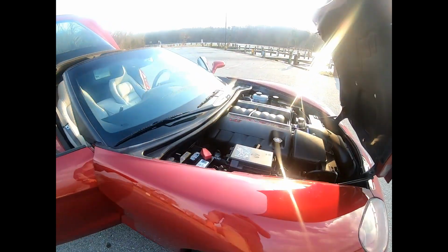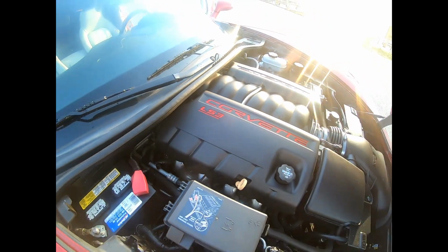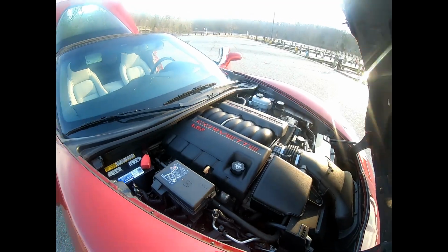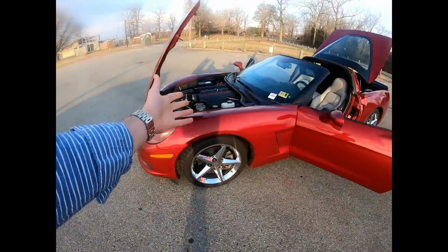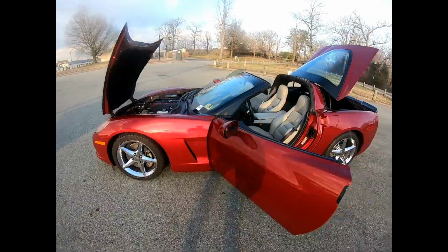Then under the hood we got a 6.2 liter LS3. Puts out about 438 horsepower, which is to the crank and not the wheels, so it's obviously quite a bit lower than that if we were to get it on the dyno. I want to get it dyno tested sometime, but right now it's stock. There's no need to. I want to get some mods done to it and then worry about that later.